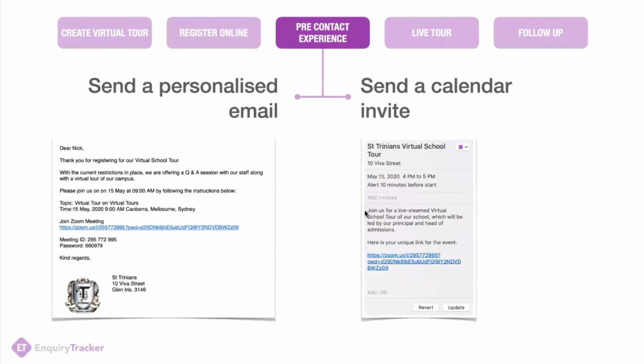So once they fill out that form, what's going to happen? You've got to send them an email, and it's got to be automated. So here's an example of one that would be sent. Dear Nick, thanks for registering for our virtual school tour. With the current restrictions in place, we're offering a Q&A session with our staff along with a virtual tour of our campus. Please join us on May the 15th. Here's the link to the meeting. That is all automated, right?